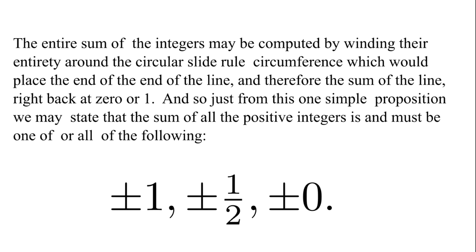And so from this one simple but seismic proposition, we can state that the sum of all the positive integers is and must be one or all of the following: plus or minus one, plus or minus one half, plus or minus zero. Now, of course, you will say, impossible. It just can't be that simple.